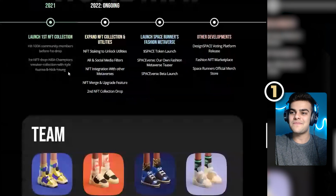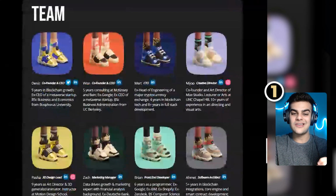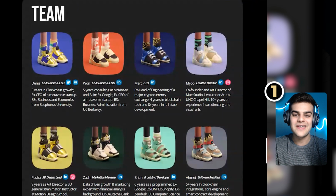We can take a look at their team. The co-founder and CEO is Denise Osger, who has 5 years of blockchain and growth experience and is the ex-CEO of a metaverse startup. Denise is joined by co-founder and COO Juan So, who has 5 years of consulting experience at McKinsey. He's also ex-Google, ex-Bain, and is also the ex-CEO of a metaverse startup. They're joined by CTO Mert Beyaz, who has 4 years of experience in blockchain technology and more than 8 years of experience in full stack development.